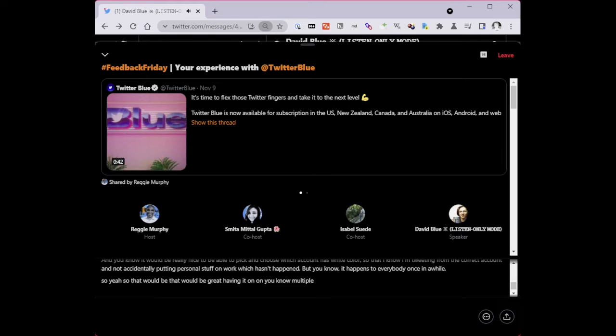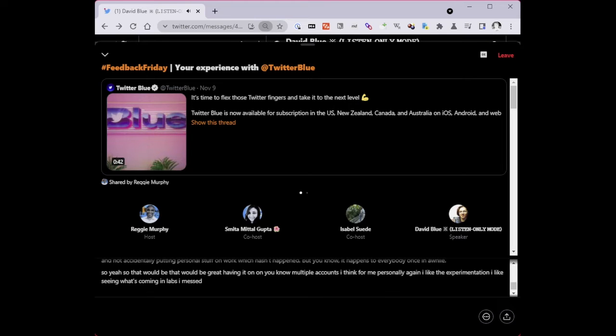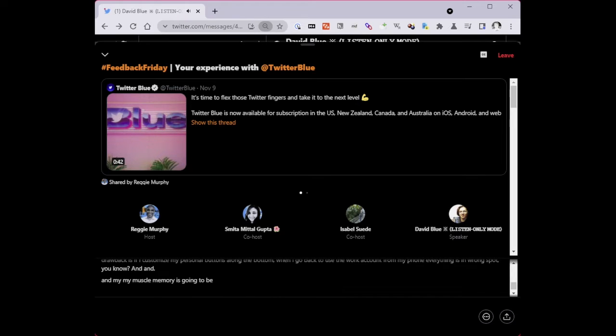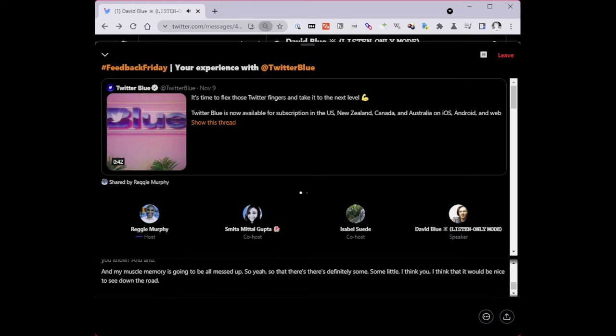Having it on multiple accounts, I think, for me personally, again, I like the experimentation. I like seeing what's coming in labs. I messed around a lot with the buttons on the bottom the first couple of days, and then realized that was another drawback: if I customize my personal buttons along the bottom, when I go back to use the work account from my phone, everything's in the wrong spot, and my muscle memory is going to be all messed up. So there's definitely some little UI things that it would be nice to see down the road.